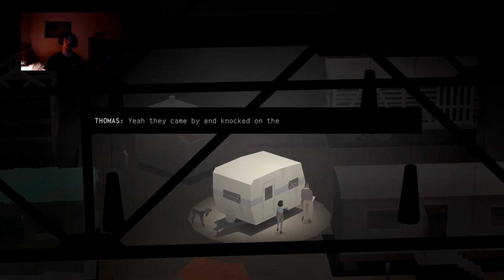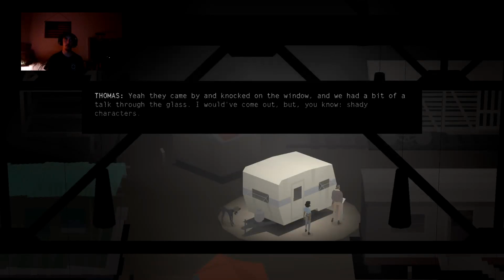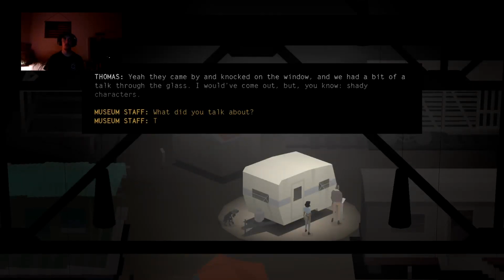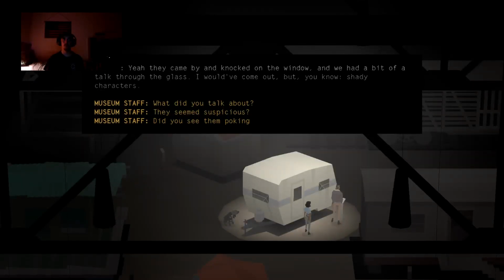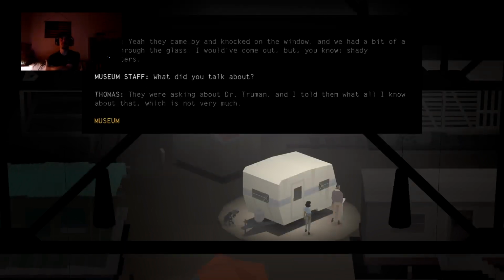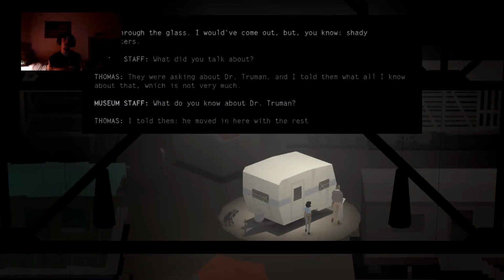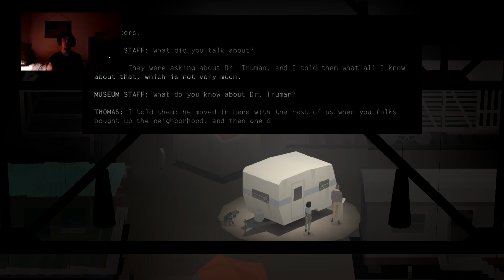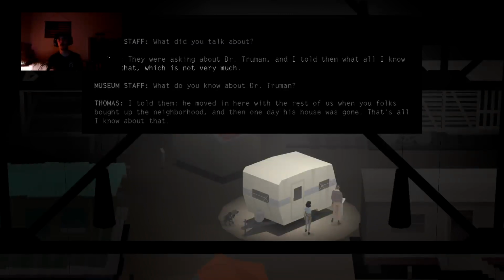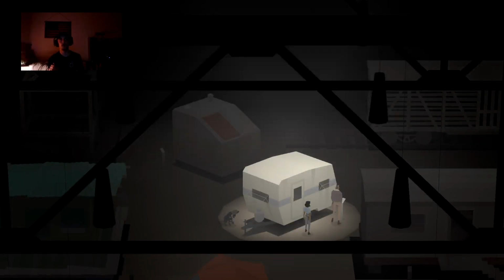For some reason. Thomas, yeah, they came by and knocked on the window. We had a bit of a talk through the glass. I would have come out, but you know, shady characters. What'd you talk about? They seem suspicious. Did you see them around anywhere else? Oh, what are you talking about? They were asking about Dr. Truman. I told them all I know about that, which is not very much. What do you know about Dr. Truman? I told them he moved in here with the rest of us when you folks brought up the neighborhood. And then one day his house was gone. That's all I know about it. I don't want to talk to them anymore.